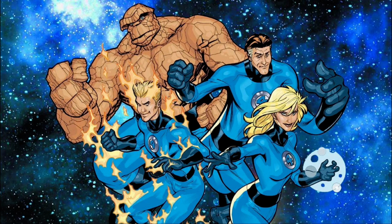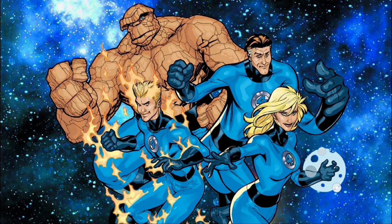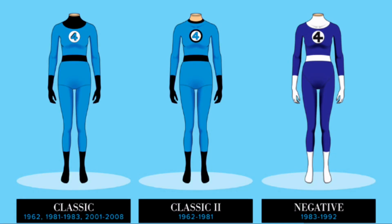However, it wasn't that long ago that we actually got the classic design in the Walgreen exclusives. These were highly sought after and are still grail items to a lot of collectors today because they were very hard to get hold of. Fantastically put together, it's just exceptionally hard to get hold of. The design's obviously based on the classic costume from 1962 onwards, with the high black neckline.